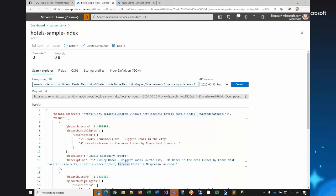So first, I'm searching for hotel with a gym. I'm still searching over the description field. I'm still bringing back the hotel name and description. This time, I'm telling it to do a semantic search, so this is going to automatically apply all that Bing knowledge. I'm going to use the English language as the basis. And I also want you to do spell check, so that in case somebody misspelled a word or put in Swiss chess, it can adapt to that and just change it for me.